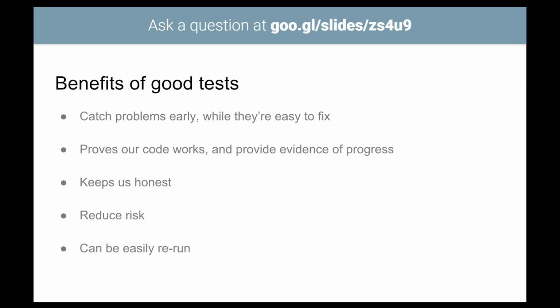And one of the great things about tests is because they're, at least good tests, are deterministic, we can just run them again and again, and we can know that if they pass in the future, then everything is still good.